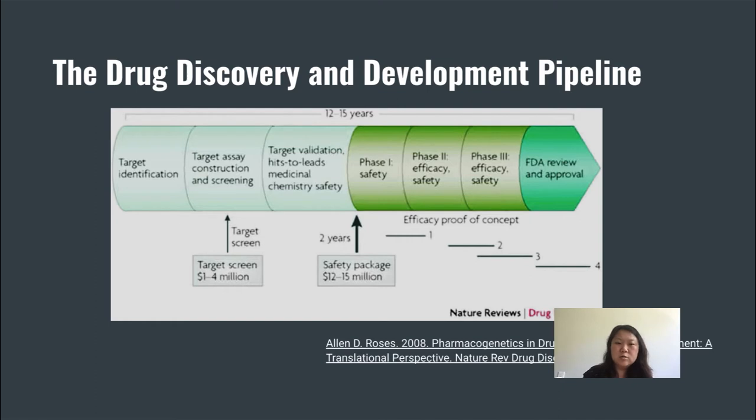The first stage is target identification, which is basically the process of identifying a target that is druggable, that can be manipulated by a drug. A target is typically a cellular or a molecular structure. Once you find a potential target, you need to go through target screening and target validation. And when the scientists believe they have found a drug to manipulate that target, they have to go through 3 stages of clinical trial to verify the effectiveness of the drug. And finally, the drug needs to be FDA approved before it goes to the market.